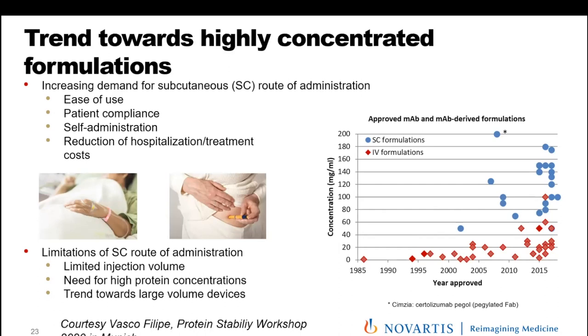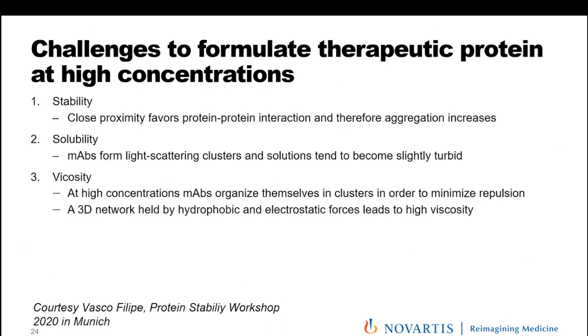Due to the fact that we want to be more patient-centric and enhance compliance, there is a clear trend towards subcutaneous application, which means that we need to go higher in concentration in order to have, in a volume that can be applied subcutaneously, the same dose that we have been giving before via infusion. And this renders these high concentrations bring further challenges.